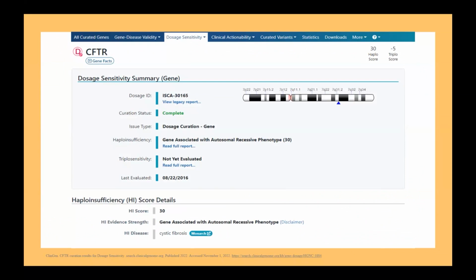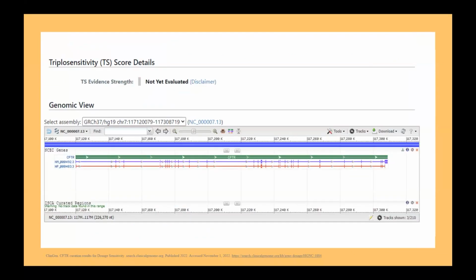So it gives you a little bit about the gene summary. It'll give you a haploinsufficiency score if there is information on that. And then it'll give you this very specific genomic view. This is a little bit more useful if you're doing research versus clinical, but if you're trying to design a primer sequence or look very specifically at the base pairs or the amino acids that code for the mutation, this lets you zoom in really far into the gene and you can learn a lot from looking at it.